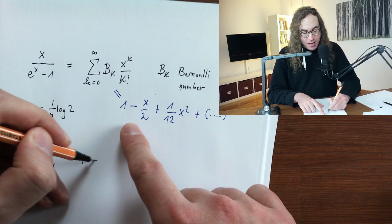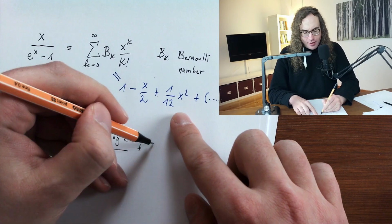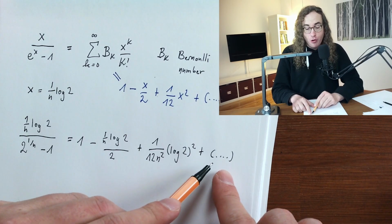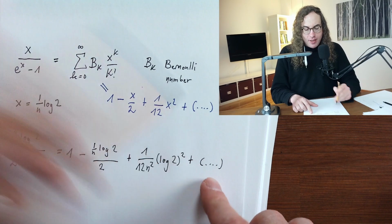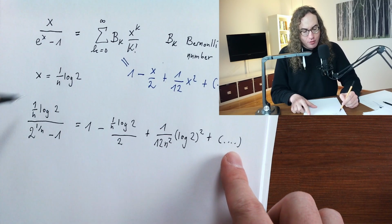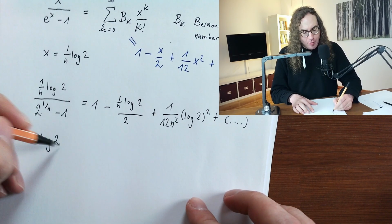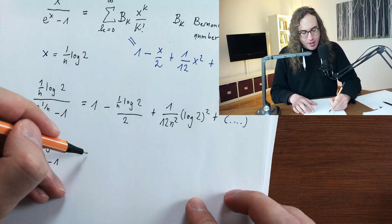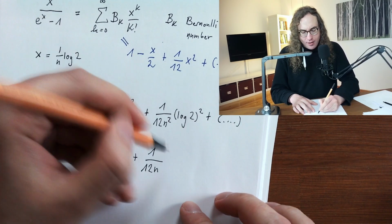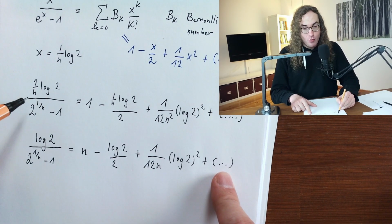Plug this in here. So I get 1 minus 1 over n times log 2 divided by 2 plus 1 divided by 12 times n squared, log 2 squared, plus something of order 4 in 1 over n. This term here was fourth order, but I've plugged in this for x, so now this becomes 1 over n to the fourth. Now I just need to go back to the term I'm actually interested in, so I'll first multiply by n. I'll do this step by step in order to avoid messing up. Multiplying by n, I get 2 to the 1 over n minus 1 is the same as n minus, this goes away, so log 2 divided by 2 plus 1 divided by 12n log 2 squared plus something of order 1 divided by n cubed, because I multiplied by n.